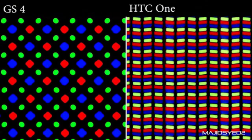So when we start comparing the screen density of the GS4 versus the HTC One, you'll notice that the HTC One has a lot more subpixels. And with that result, what you will notice is that the true PPI count of the HTC One is a lot higher than on the Samsung Galaxy S4.